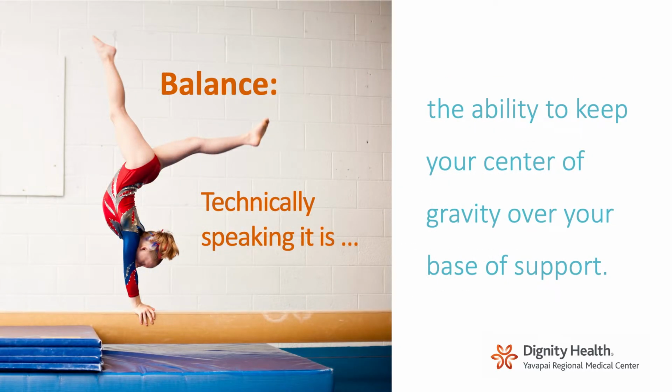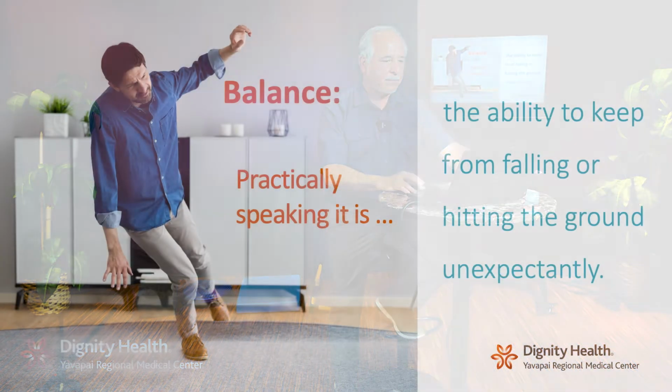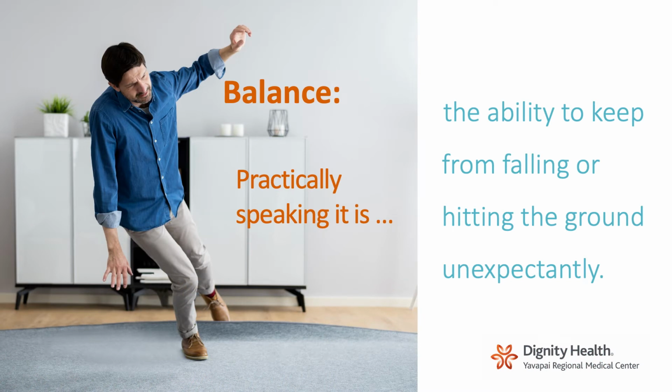To define balance, balance is the ability to keep the center of your gravity over your base of support. If you are unable to do this, then you have a greater likelihood of falling. The CDC estimates that 1 in 3 seniors are expected to fall each and every year. That number doubles each decade of life. So practically speaking, balance is the ability to keep yourself from falling and striking the floor, resulting in an injury.